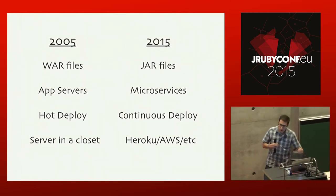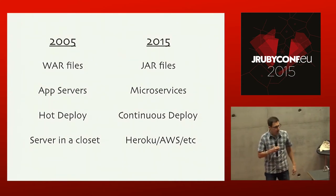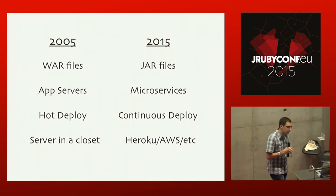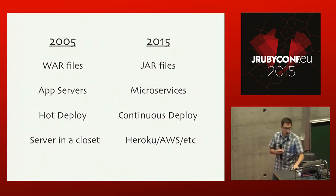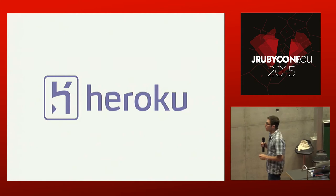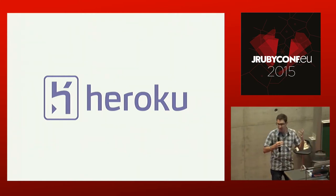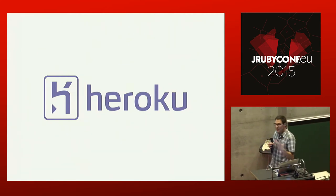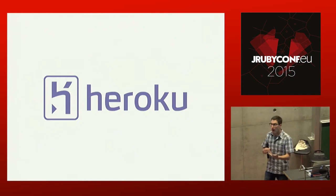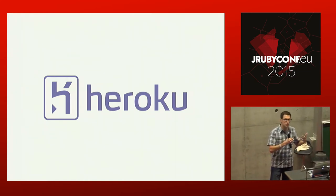And then, of course, 10 years ago, I was deploying my applications to a box in a closet down the hallway. But today, I think most of us are deploying to the cloud, to Amazon, to Heroku, hopefully. I know some of you are. So at Heroku, we host a lot of Ruby applications, like millions. I don't know if we're supposed to say exactly. So we see a lot of applications, and we see a lot of problems. We see a lot of solutions to those problems.